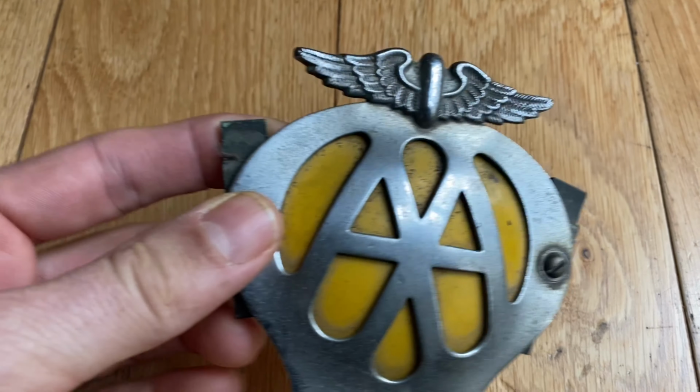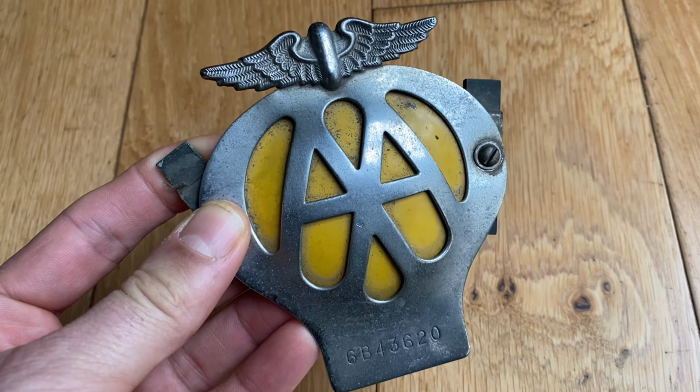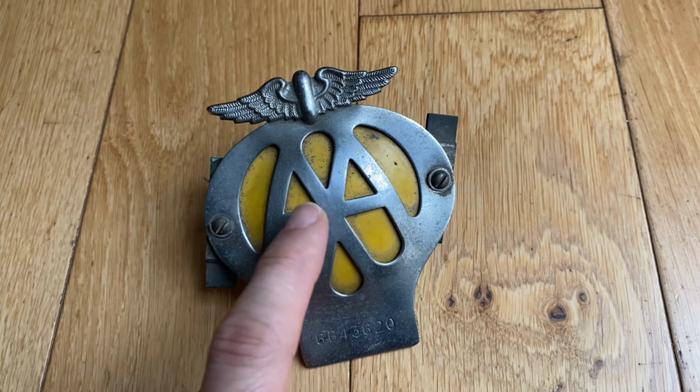So I thought about taking it apart and cleaning it up, but then I thought, nah, I think it's even cooler just to leave it like that, because actually, as you all know, my Land Rover is not the shiniest, so I think that would fit in quite well. So yeah, very pleased with that.